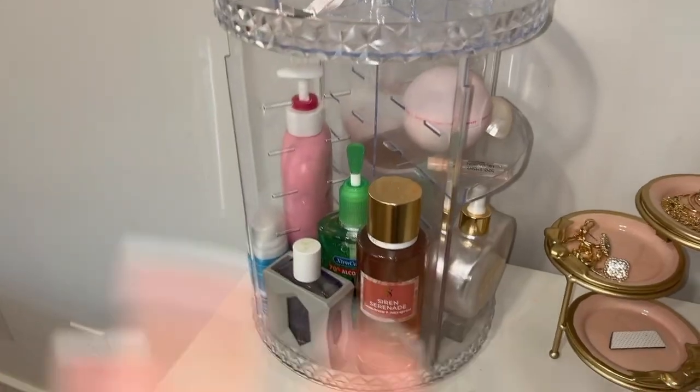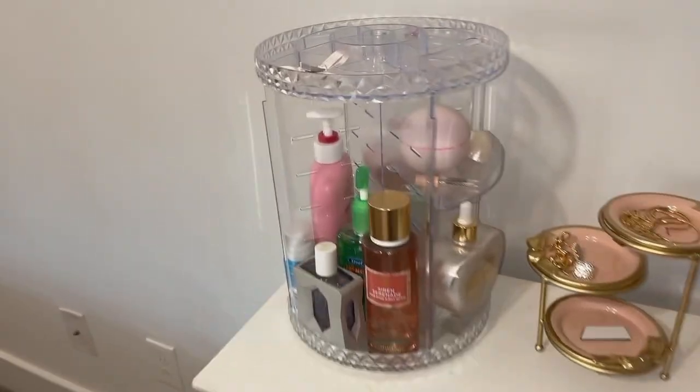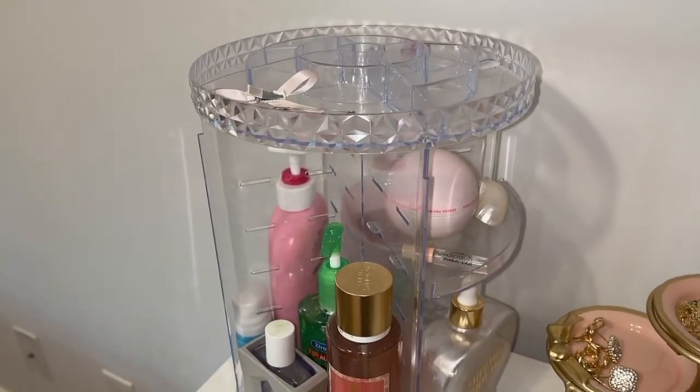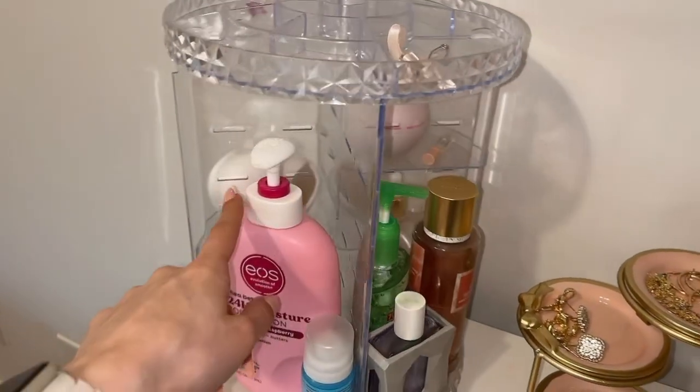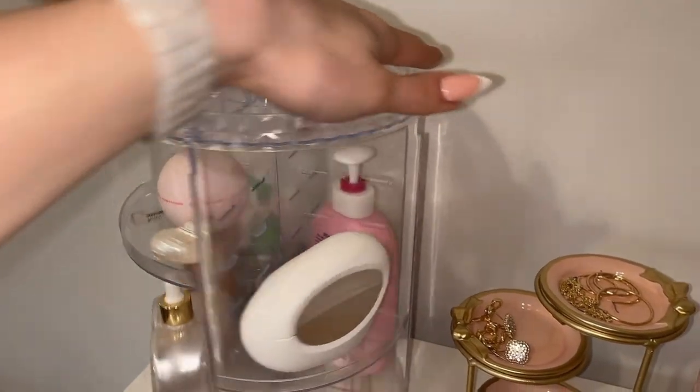And then over here we have my little beauty product organizer, which I showed you guys. So this is from Temu, and basically I just have a bunch of my beauty products. So I've got like some perfume, some lotion, just some different things on there that I use a lot that I like to keep on here.